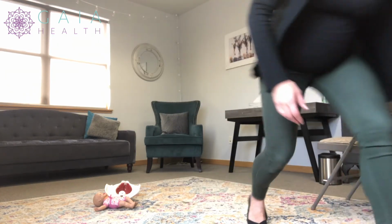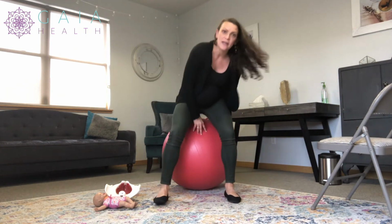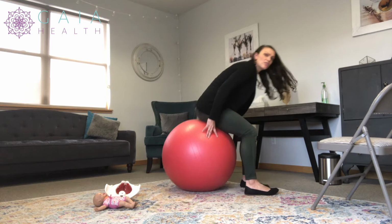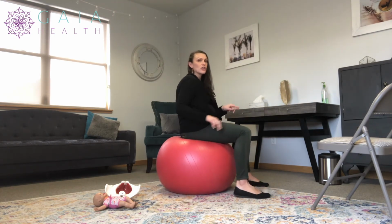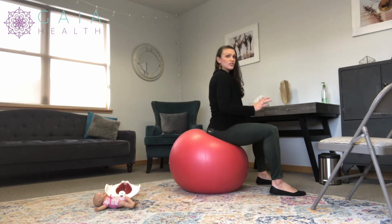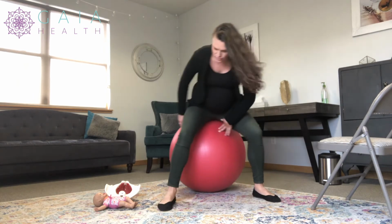You can also use a stability ball, which let me grab that. The stability ball at work or at home, wherever you're using, is great. But keep in mind that you can still slouch on a stability ball and do your work. So you want to make sure that you roll forward so you're on your sits bone on the ball and have that wide stance. So I'll show that from the front. So wide stance. So right now I'm slouching. If I roll forward, that pulls me more into a position where I have a neutral pelvis.